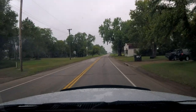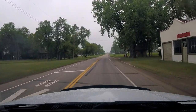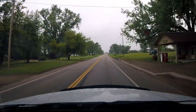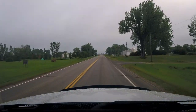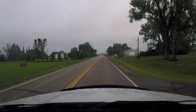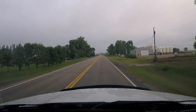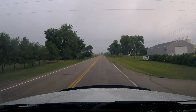It really is. Everybody seems to keep their lawns cut and everything. Not so much the RV part, but everybody keeps it nice. Oh, they got a nice old gas station there on the right hand side. They got some new houses. So we're hoping the sun comes out a little bit today. It's just kind of starting to break through the clouds a little.